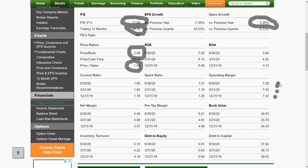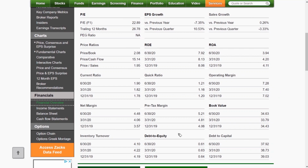A little bouncing around here on my margins. So I'm seeing margins go from 7.0 to 7.4, back to 7.3. It's a little all over the place. Your net margin is doing much better there. 3.6 to 4 to 4.5, basically, when I round that out. So that is in the right direction.